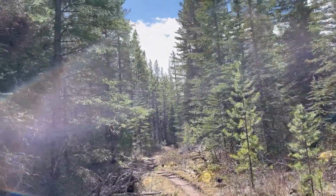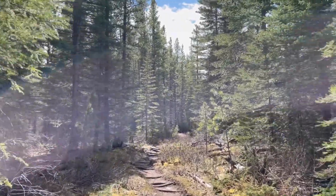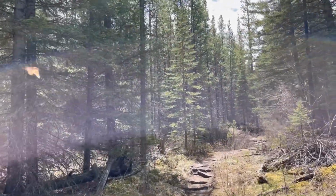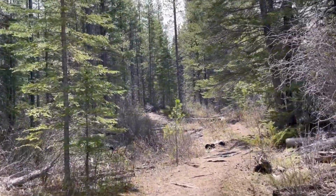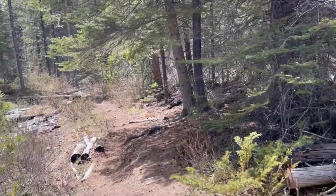Alrighty, about 3.5 kilometers in, coming to the creek, which we follow up and over the summit, or up and over the pass here. So we're gonna stop, get some water, enjoy a few moments before we continue on. Nice spots in the shade to relax here.